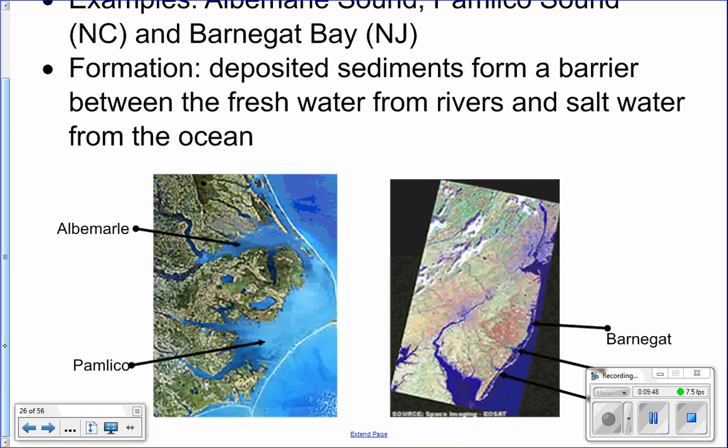So this is Albemarle Sound, this is Pamlico, and then you see this would be where your rivers are running in, okay, and then you see this white line right here, yeah, you see that? Can you see the islands that are right along there? Those are formed from the sediment coming down the river into the ocean, and then sediment falling out, and it builds up enough to form islands, which helps to cut it off from the open ocean and make it semi-enclosed. Do you see that? Yeah? Okay. So it's called the bar-built estuary.